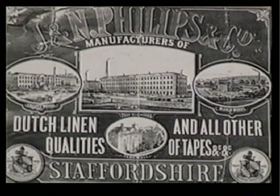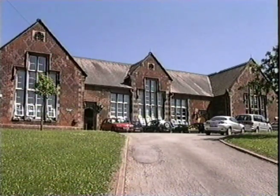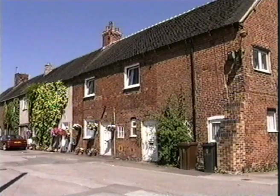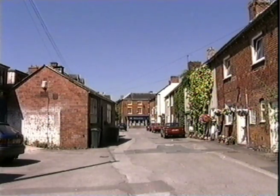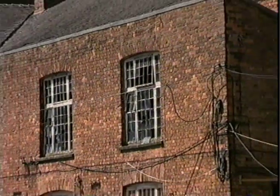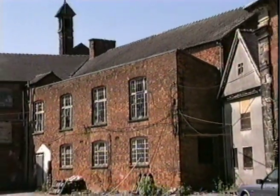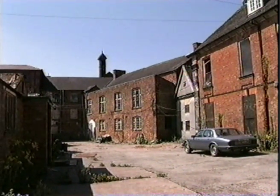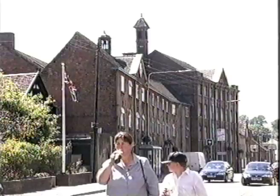And because it's been such a prominent part of village life, like helping with the building of our school, for instance, the junior part of our school was built by the Phillips, and also many of the cottages around the local high street were used by the mill workers. They realised that it was a very important building and it shouldn't lose that quality in the village.